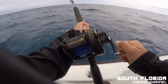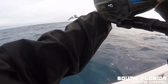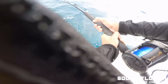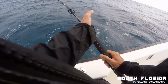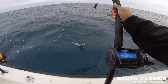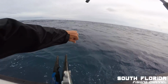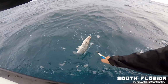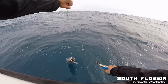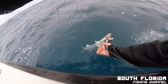Whatever it is, I don't think it's... It either doesn't know it's hooked or it's just not very big. It's a barracuda, I think. Yep, barracuda. Okay, so the goal is to unhook him without getting hurt. Shit, man. Whew. Okay, I gotta mentally prepare myself for this.